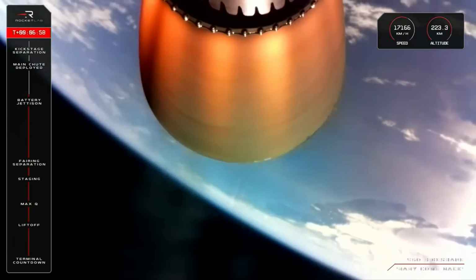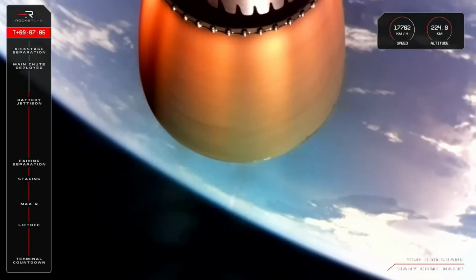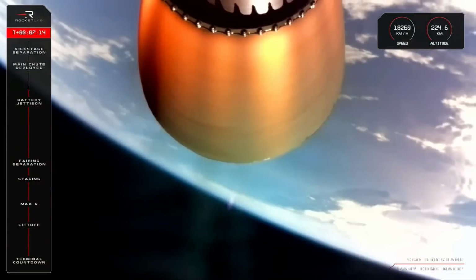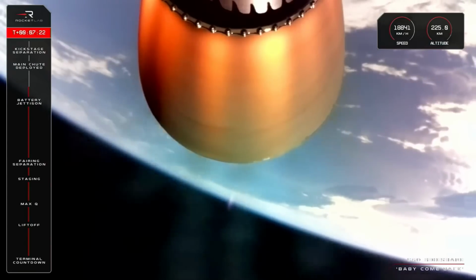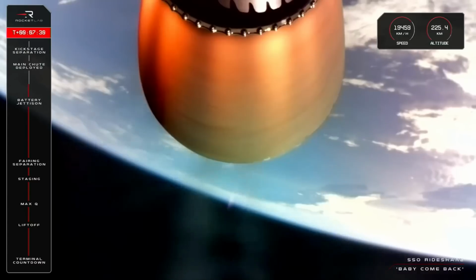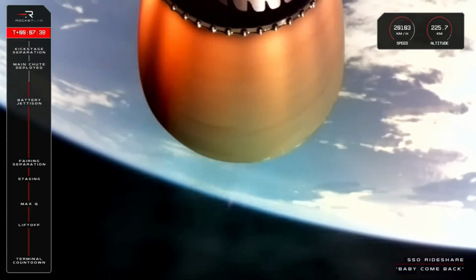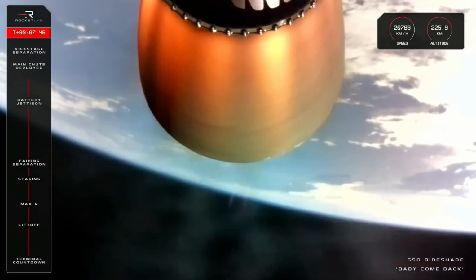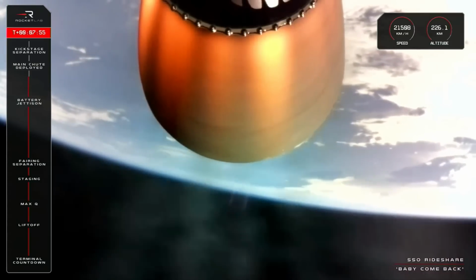0.5. AFTS is safed. Recovery vessel confirms drogue.